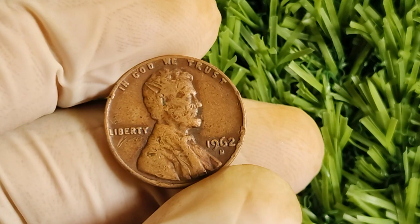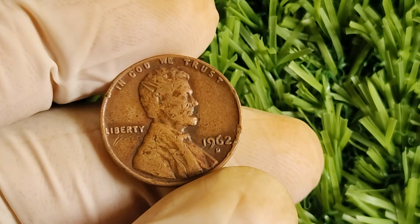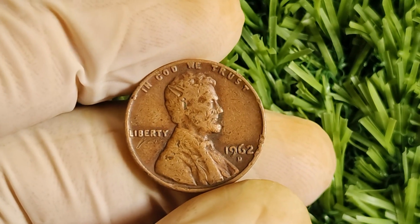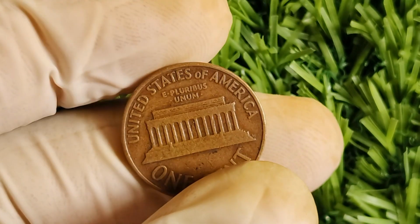Hey coin hunters, welcome back to the channel where pennies make millionaires and loose change could change your life. Now listen real quick before you toss the jar of old coins under your bed or down the coin machine at the grocery store. You might want to hit pause on that idea because today we're diving into one of the most surprising treasures hiding in plain sight, the 1962 D mint mark Lincoln penny.